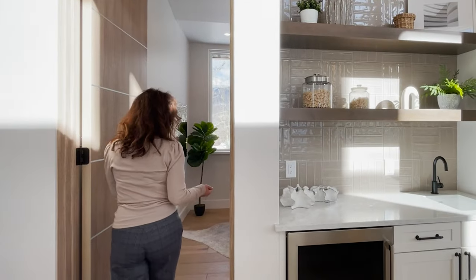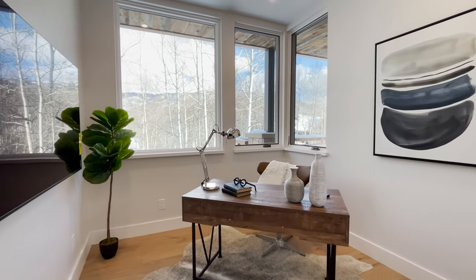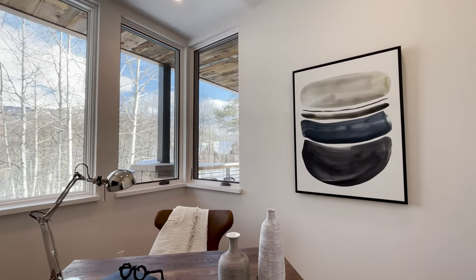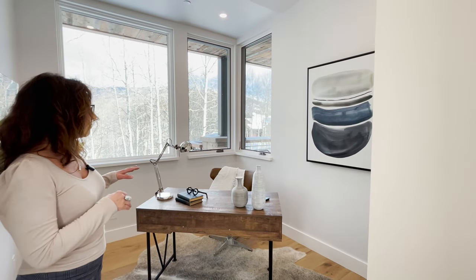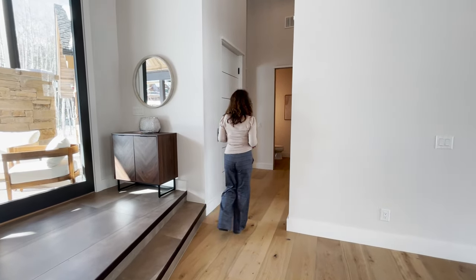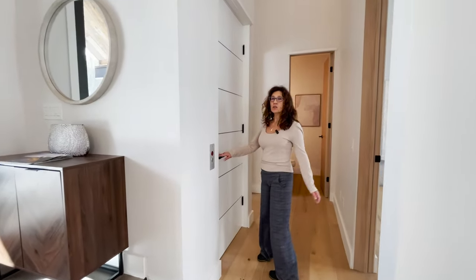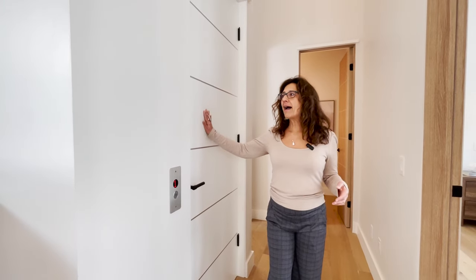Now over here, we have what is considered a sleeping room. So you can just say that you have a young child and you want the child to be on the first level. This could be a bedroom, but right now they're utilizing it as an office. So on the first level, we have the primary suite. And oh, I should mention that this home is equipped with an elevator to go down to the lower level. They really thought about multi-generational living. So you have an elevator if somebody needs to utilize that.